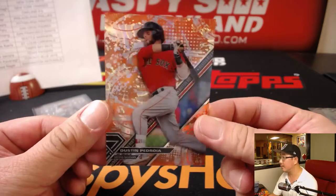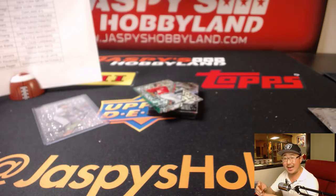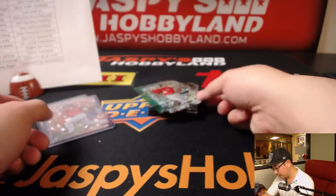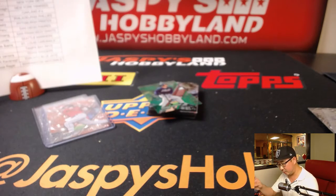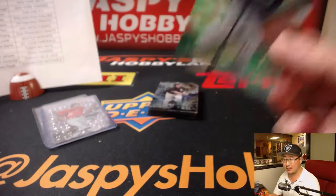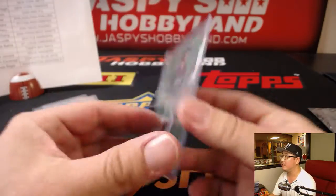Dustin Pedroia. 17 out of 25, Orange Magma for Roderick and the Red Sox. Daniel Murphy for the Nationals, out of 250 on that Daniel Murphy. And there's Freddie Freeman, 1999, that's Prince, for the Braves, Andy Garner with the Braves. I feel like he was on MVP track at least early in the season before he broke his hand, I think. He was out for a little while.